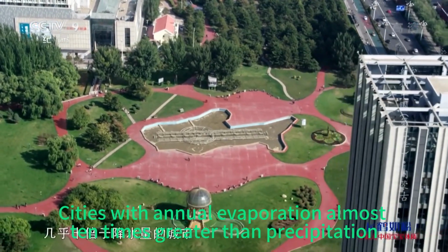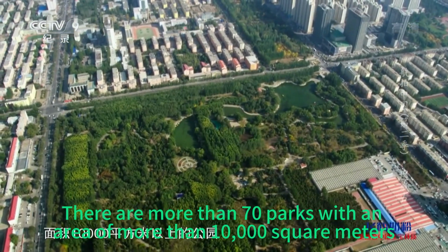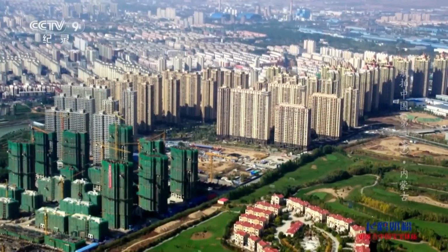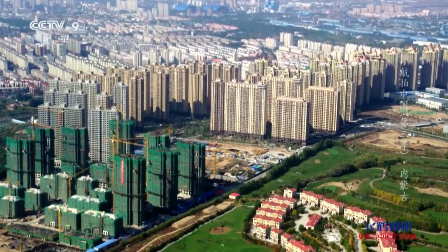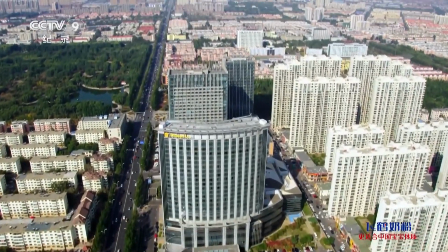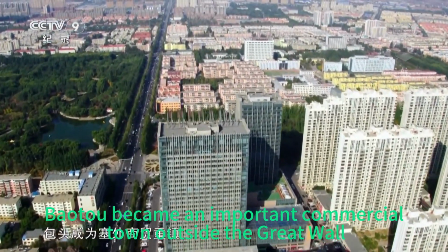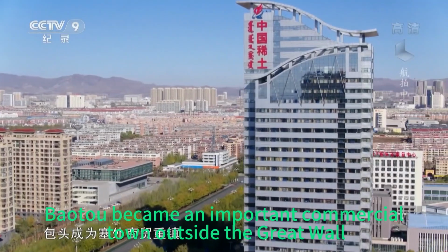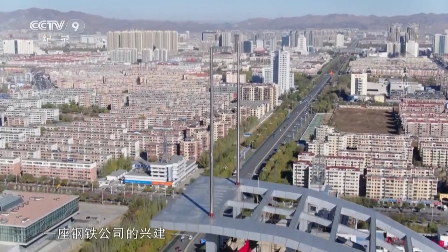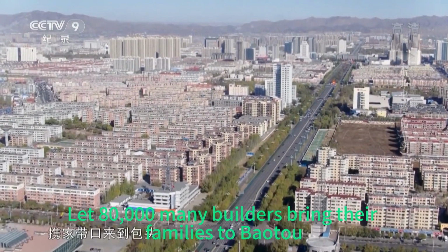Cities with annual evaporation almost 10 times greater than precipitation. There are more than 70 parks with an area of more than 10,000 square meters. The legend of Baotou began in the middle of the Ming Dynasty. As a traffic artery between northwest China and the Central Plains, Baotou became an important commercial town outside the Great Wall. In the 1950s, the construction of a steel company led 80,000 builders to bring their families to Baotou.